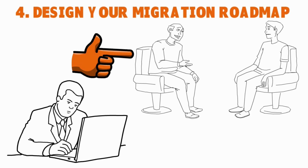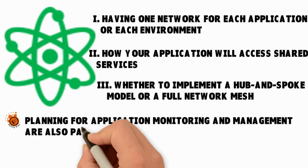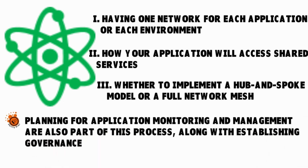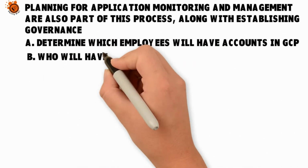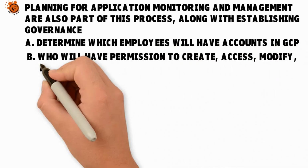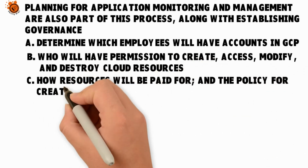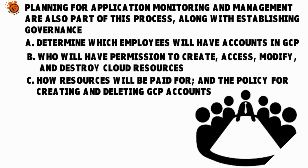Now, remember that planning for application monitoring and management is not only critical, it is also part of the process of VM migration, along with establishing governance. So you want to determine during the process which employees will have accounts in GCP, who will have permission to create, access, modify, and destroy cloud resources, how resources will be paid for, and the policy for creating and deleting GCP accounts. A lot of companies will do this by having a migration partner, or sometimes appointing a project manager that will oversee the whole process.